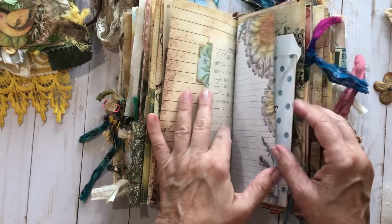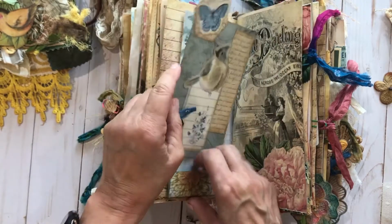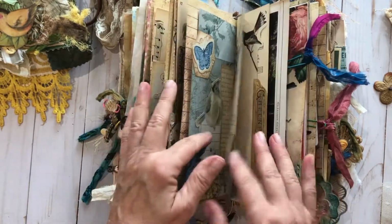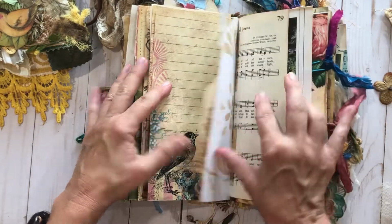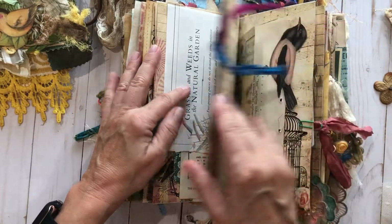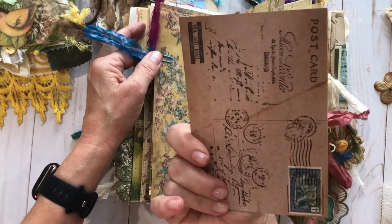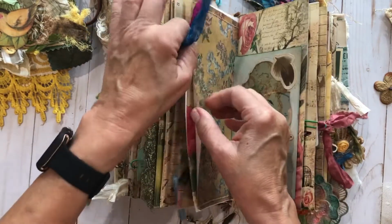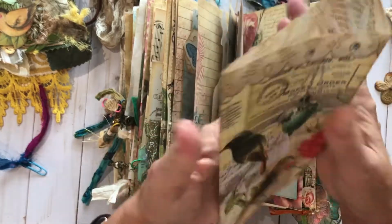But there's another really pretty postcard I made up. Actually, that was made on a regular card. I thought it was a postcard, but it wasn't. Did a little sewing there and added a boulder tab. Made that up and made like a little postcard out of that. Another little side pocket here with another beautiful collage paper.